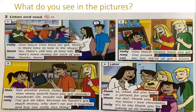Now, what do you see in the pictures? In the first picture, we have Holly, Max, Amy, and Leo. And also, we have Holly and Max's mom and father. Picture number two, we have Holly, Amy, and Leo. But where are they? I think here they are at the airport. In picture number three, we have Max, Amy, and Holly. I think they are buying pencils. In picture number four, they are laughing. But why? So listen well to the story to know why they are laughing at the end.